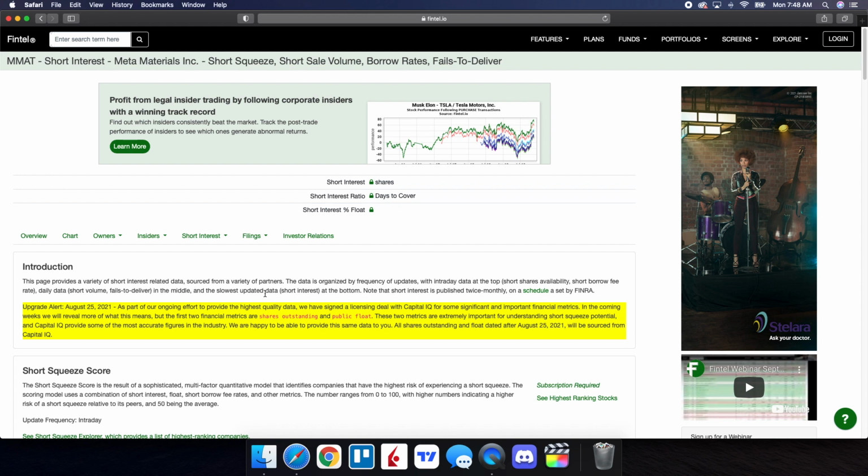So that's going to introduce a lot of volatility, and that's one of the things I want to make sure you're prepared for if you are inside of this play. Now let's take a look at the order flow distribution for Metamaterials.